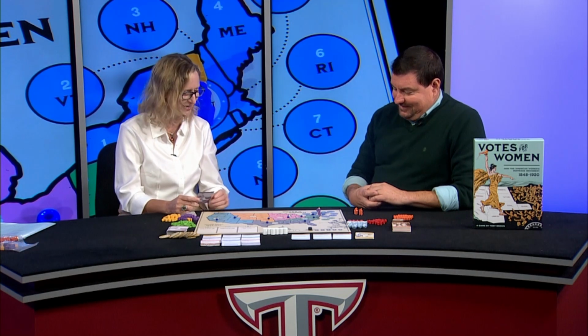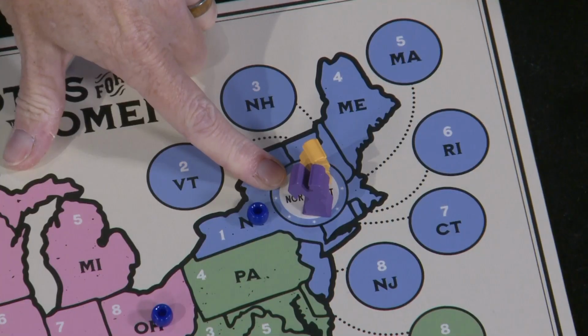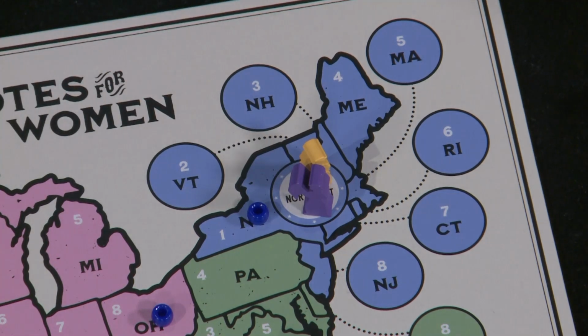One of the groups was very active in doing things like picketing in front of the White House and doing marches and demonstrations, and some of the more conservative women thought that was just horrible and unseemly and all of that. Okay, so I get to place 2 of my campaigners, and these campaigners are really important. They allow you to do all kinds of things, and we'll go through those in a minute.